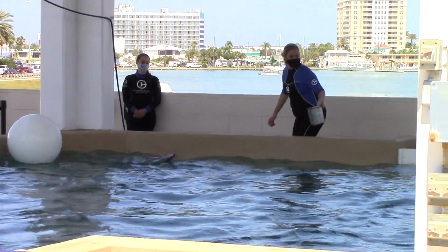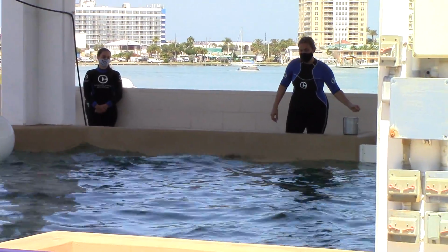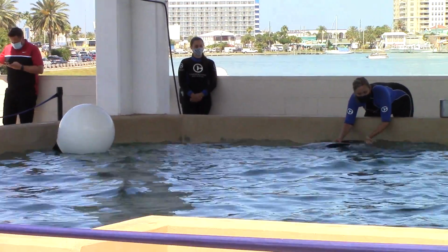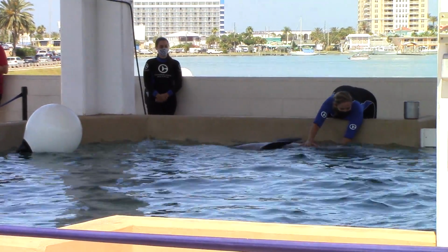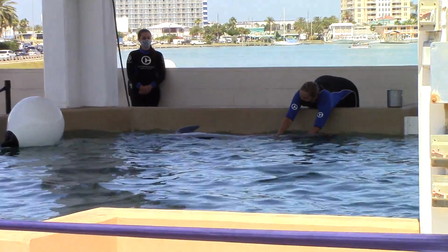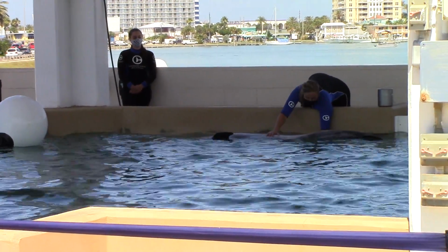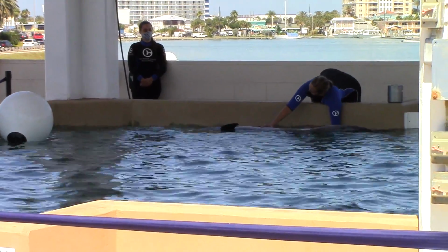The third and final reason that we train our animals, and arguably the most important reason, is what we call husbandry, which is another word for healthcare management. These guys are going to be here in our care for the remainder of their lives. These guys are permanent residents, non-releasable animals. So we want to make sure that we can take care of them and monitor their health. These guys are all trained to voluntarily participate in their own health care.